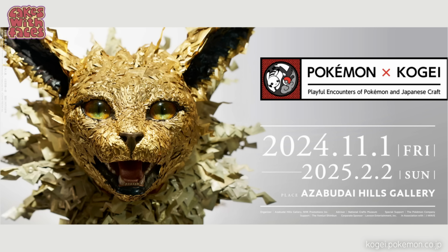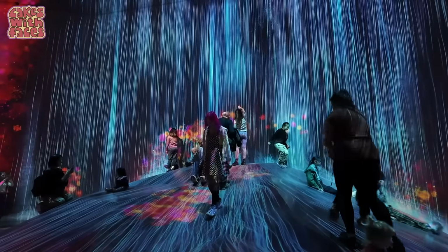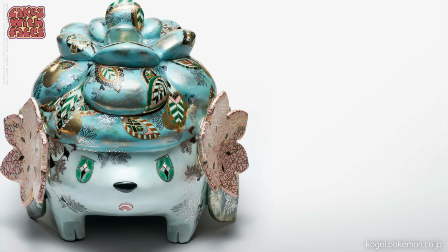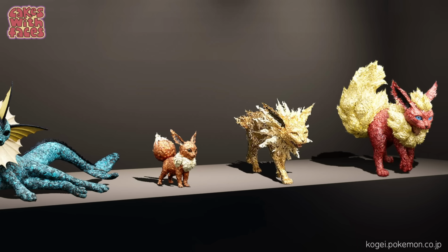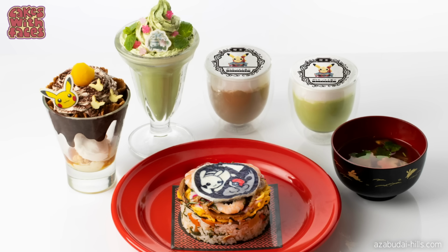The Pokemon Crafts exhibition is still on in Tokyo until the 2nd of February. It's at Azabudai Hills, which is where TeamLab Borderless is. It mixes Pokemon with traditional Japanese crafts. A few people messaged me who've been and said it's really good. There's also a themed menu in the cafe.